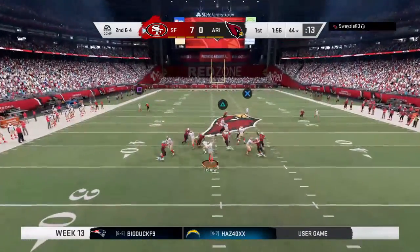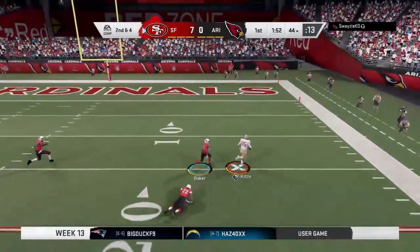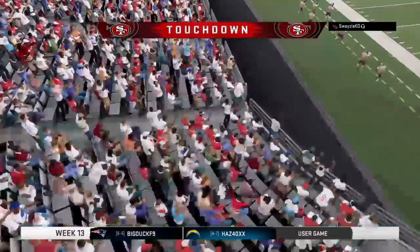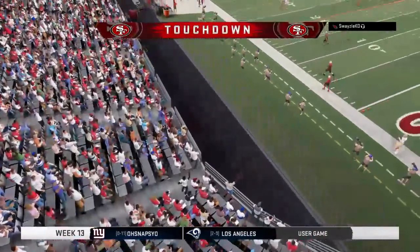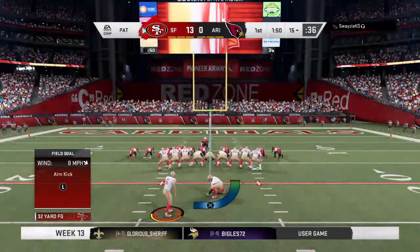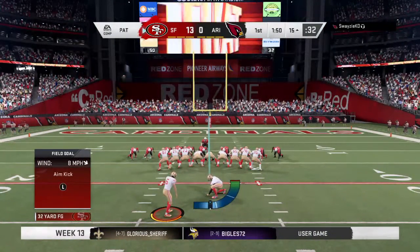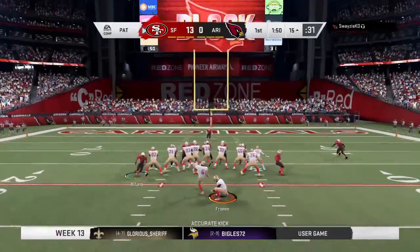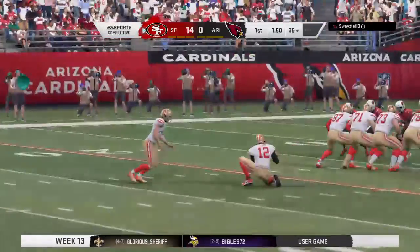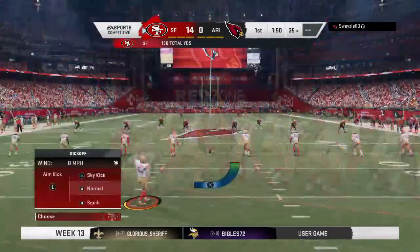2nd and 4. The first catch of the game for George Kittle. And he's going to take it in. Touchdown, San Francisco. George Kittle, his 5th touchdown now on the year. And the 49ers are able to strike quickly for 6. Zerline good with a PAT. And it's now 14-0, Niners 14, Cardinals nothing.